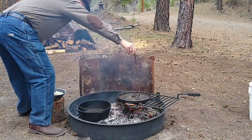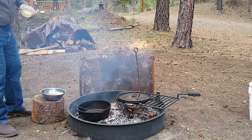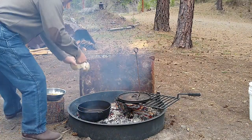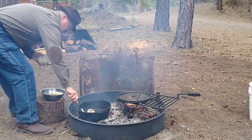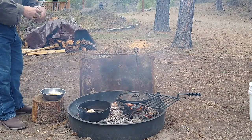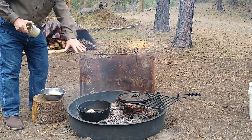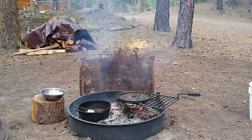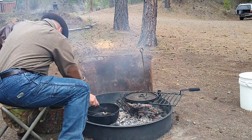We'll just put a little bacon grease in there to get the pot primed. You don't want to scrimp. You only live once, folks. So put a good amount in there. And found some apple wood too. So we got some apple wood coals in there and some alder coals. It's smelling really nice. They're getting some heat built up on there, boys.